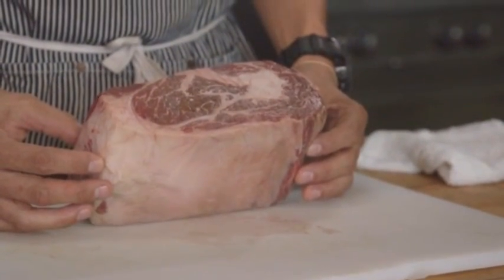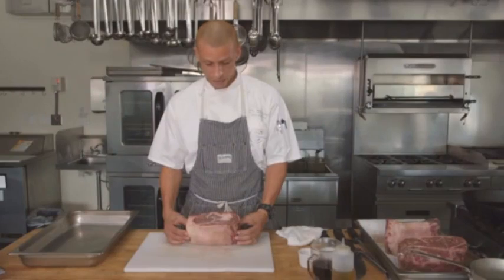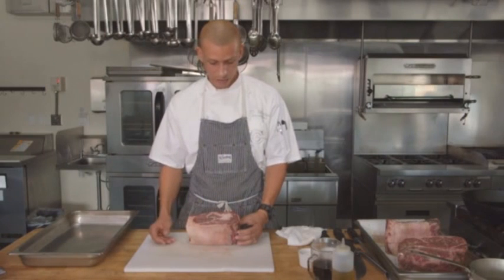In front of me, I have this unbelievably beautiful piece of meat that has been donated to us by the good folks at Lone Mountain Ranch. We are so pleased to have their support, and this just looks absolutely fabulous.